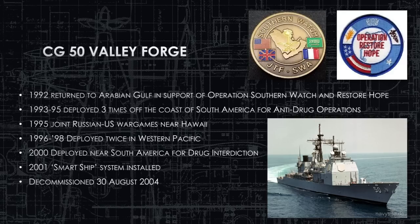1996, 1998, she deployed twice to the Western Pacific. In 2000, she deploys near South America again for drug interdiction. Very common mission. Like I said, these Ticonderogas are all over the globe. In 2001, she gets her smart ship system installed. That's the one that reduces 10% manning. And she was decommissioned in 2004. 2004 was a very bad year for the Ticonderogas. We are decommissioning a lot of them in 2004.